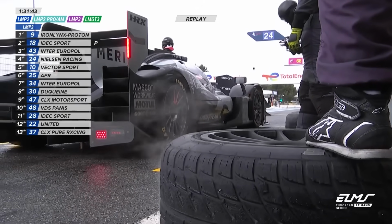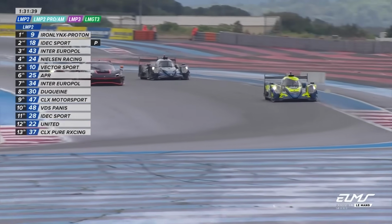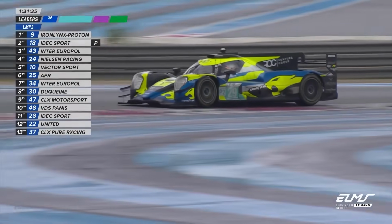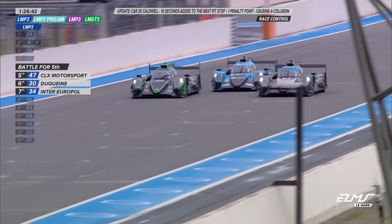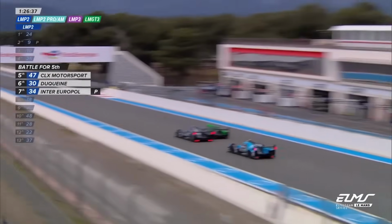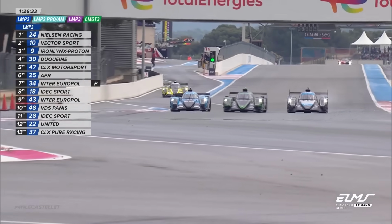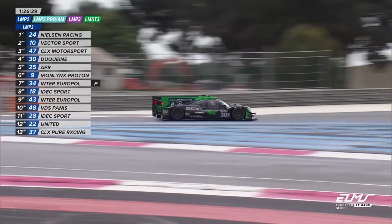So a pit stop a moment or two ago for the 27 Nielsen car. They were changing over to medium tyres. James Allen now aboard that car. Correction, by the way, on our timing screens. Don't think it was Roy Nissany. It's now Laurence Her in the number 3 car that gets 10 seconds added to the next pit stop and 1 penalty point. Nissany, meantime, is through to, what is that, 4th place for Duquesne on the current cycle.